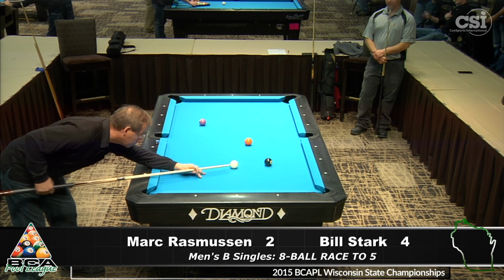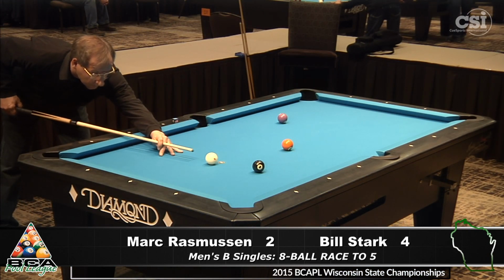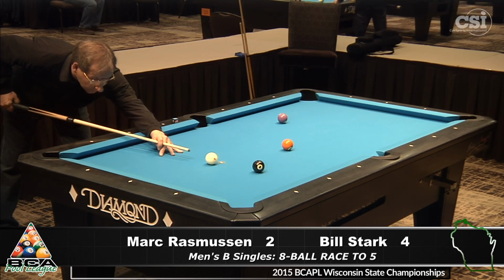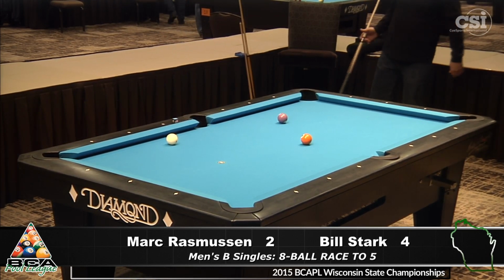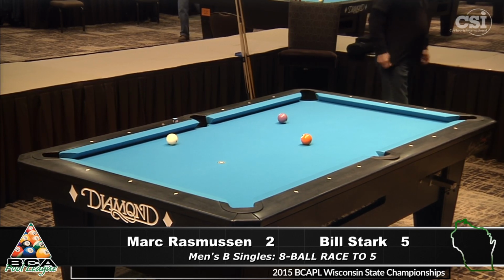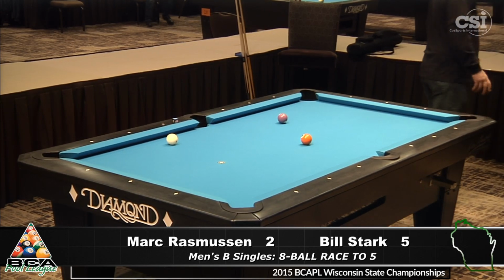He's banking for it for the money. He might come off the side. He was practicing this shot. He might be just right on with it. Oh, and he squirrels it off the 5 ball. Well, that looks like all, folks. It looks like a 5-2 victory. Bill Stark taking down Marc Rasmussen in this first round men's B singles 8-ball race to 5 here at the BCAPL.